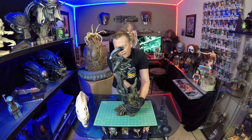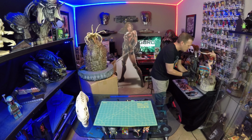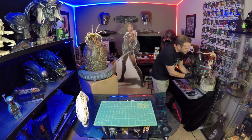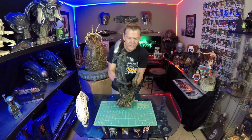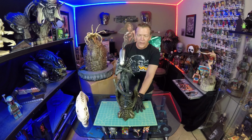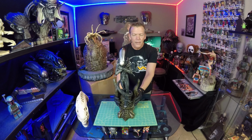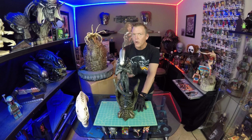You know, we've got Kender's premium format figure, and we've got our Invictus. And, I mean, you're talking significant size difference and weight difference. So the base is great. If the Alien had a heavier weight to it like the base, I probably would feel a little less like the sting would go away a little bit.